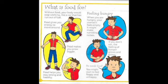When you are hungry, your stomach feels empty and it might make rumbling noises. If you don't eat, the feeling of hunger grows and grows. And you might start to feel floppy and unhappy, like that guy at the bottom. He looks super cranky, doesn't he?